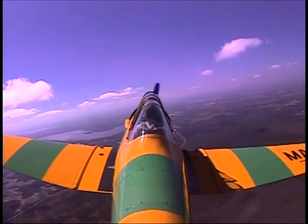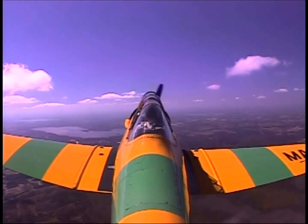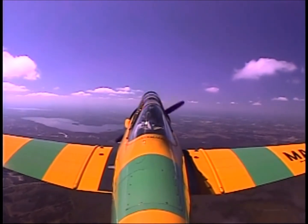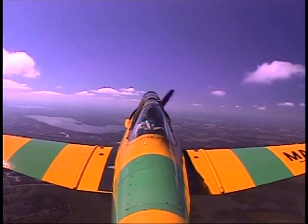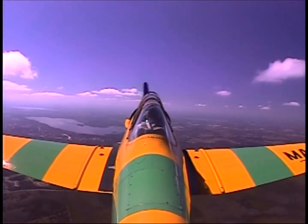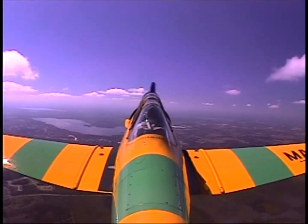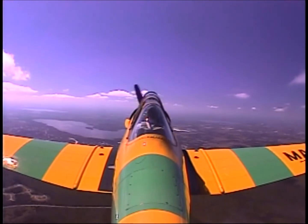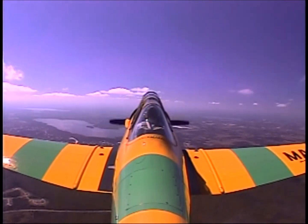Alright, straight ahead. See the horizon line? Yeah, you kind of look out the side. You can use those triangular windows at the side to kind of see where it's at. Okay. Once we level off, you'll be able to see it a lot better, which we're going to do about right now. So go ahead and lower that nose.